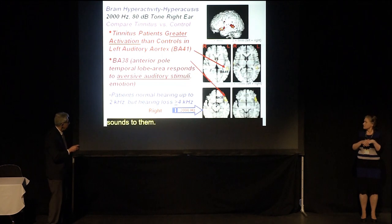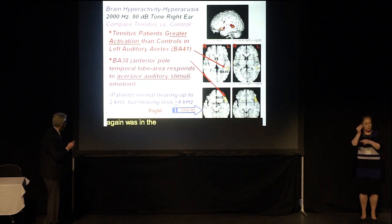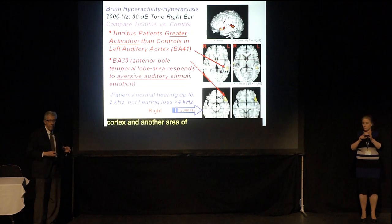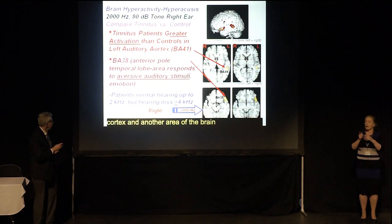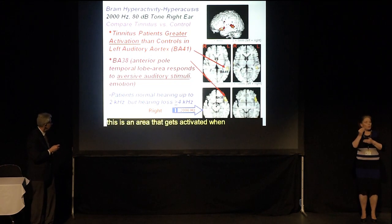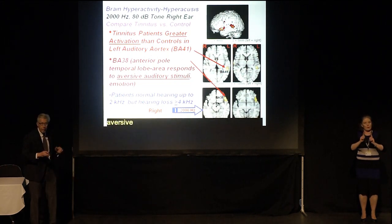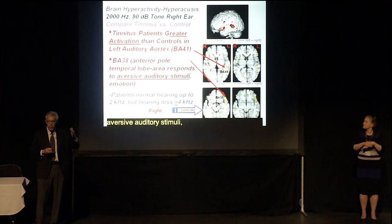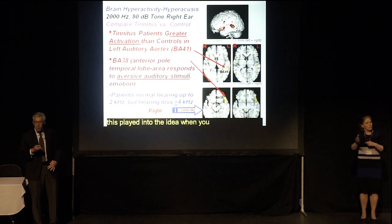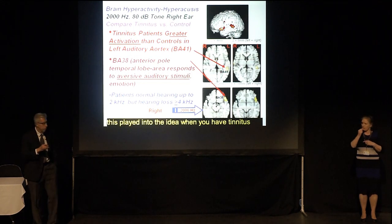We found that the hyperactivity, again, was in the auditory cortex, primary auditory cortex, and another area of the brain called Brodmann area 38. This is an area that seems to get activated when you hear aversive auditory stimuli, emotional sounds. So this, again, played into the idea that when you have tinnitus, you not only hear the sound, but it can actually cause hyperactivity in your brain.